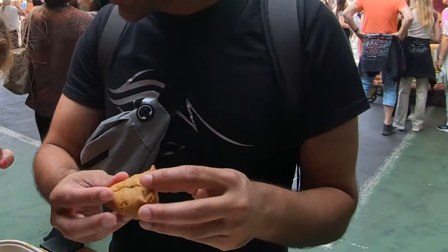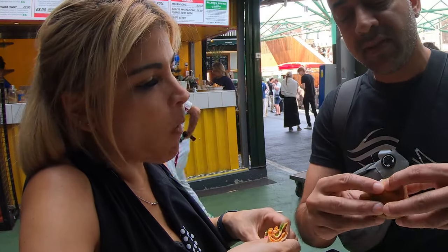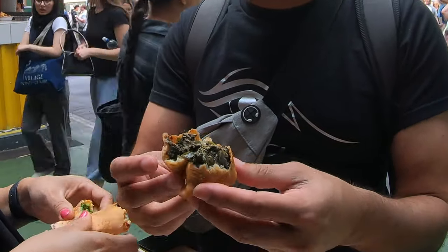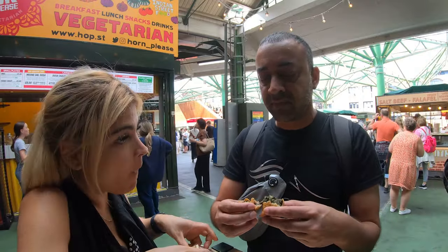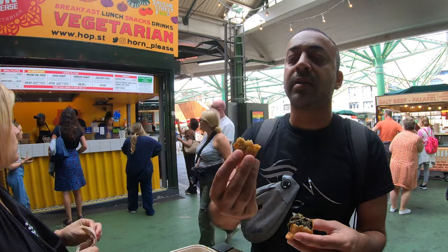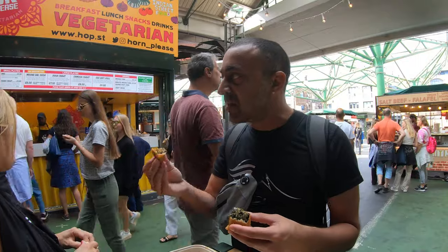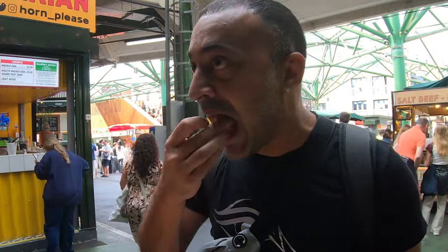The next one is this. What do you think is inside this? Mushrooms? Dun, dun, dun. Nope. Spinach? That's the spinach one. Yep. So we got a spinach. Is it spinach and lamb or just spinach? I love the spinach or meat in here. Smell that. Wow. Nice herbal smell to it.